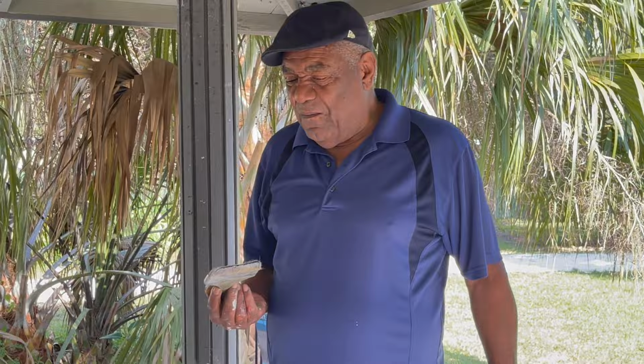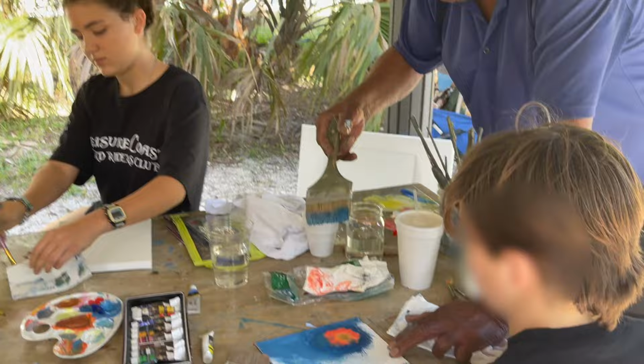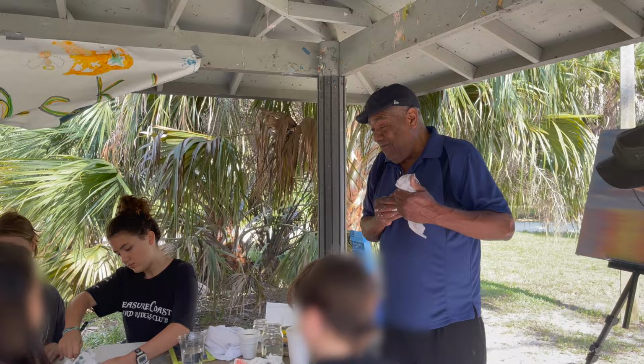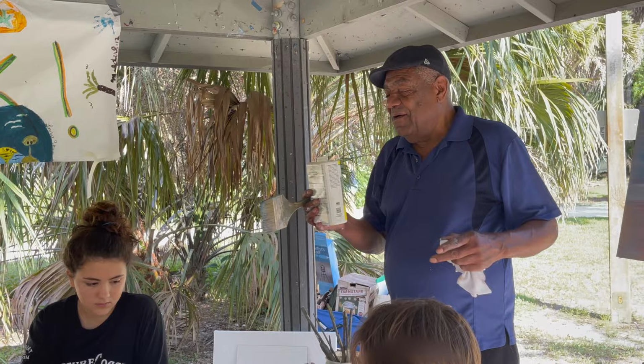You're gonna be able to do it. Mix you some water with it. Take you some water. That's oil paint. Yeah, that's oil. You need some boiled linseed oil. See, I knew there was something wrong. Get some boiled linseed oil. This is what you need, right here. See, with acrylic, you use water. But this here is oil.